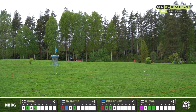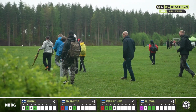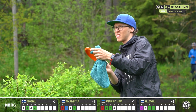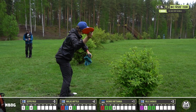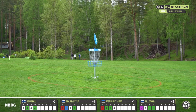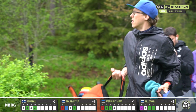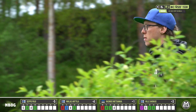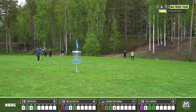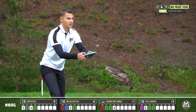Whoa. What a recovery shot. Great scramble, Ville. Holy cow. The upper body strength that took, that was huge. Yeah, this looks like a really difficult hole. Rasmus, great chip up from the drop. Gonna take the OB stroke from that one. Niklas for birdie.